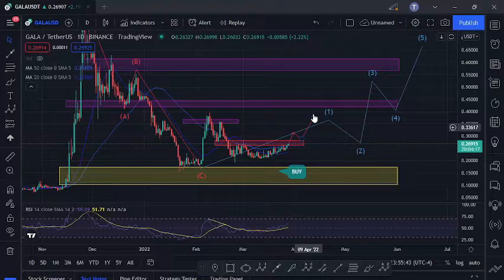The other key possible scenario is that maybe the low is not in, and we can get rejected at this resistance that we have on the $0.26 mark, and then maybe have support on the 20-day MA. And if we lose that, we can still go back to this yellow target that I have down here.